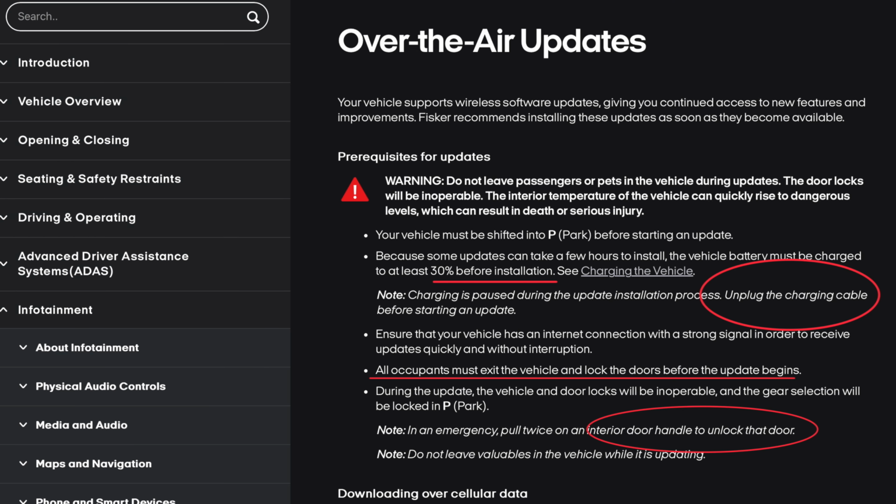And then there's the software updates. You must unplug your vehicle to complete a software update. That's not a joke. It's real. It's written right here. Holy requirements. This is not a Tesla, and most of you would say that's a good thing, but in this case, maybe not. Here's how it works.